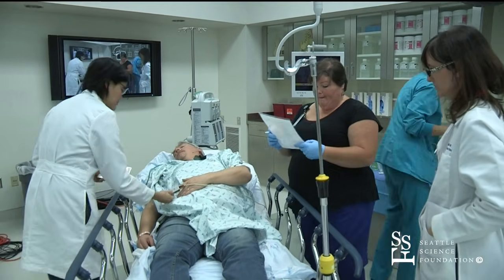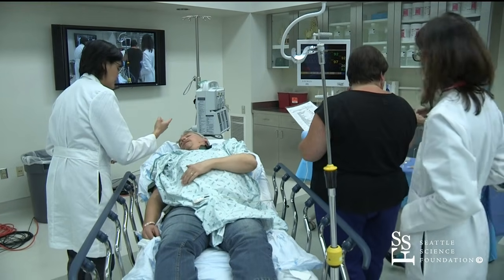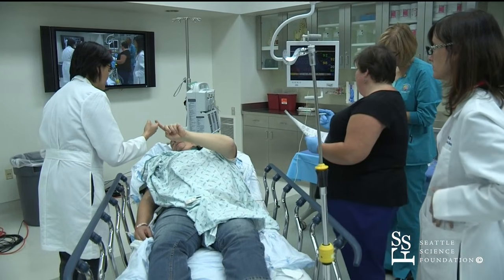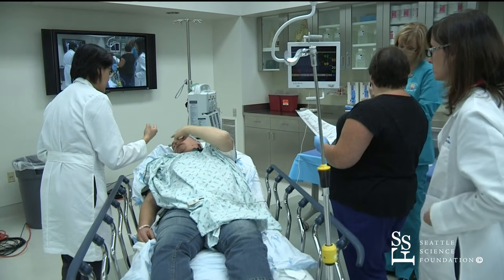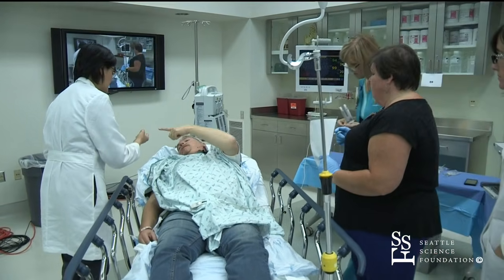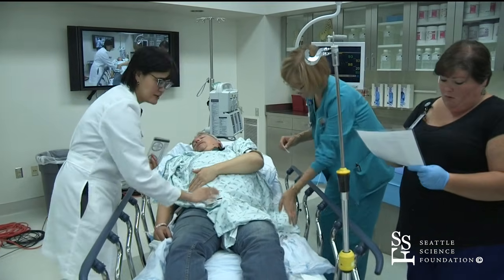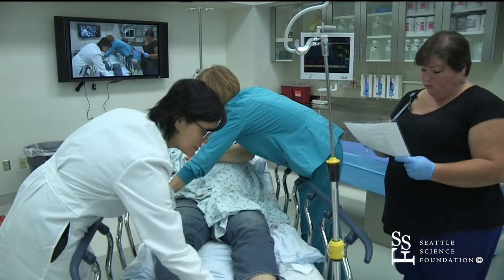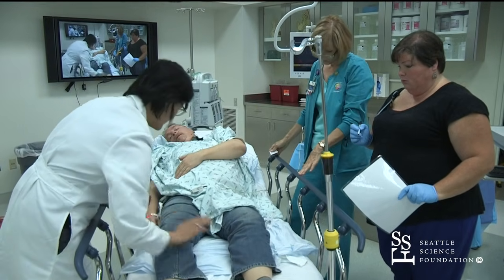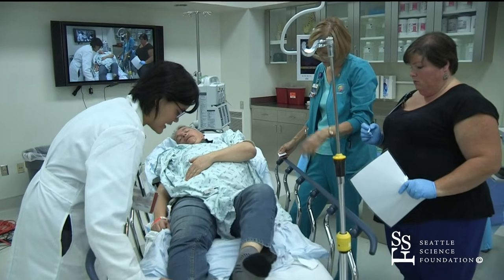I'm going to remove this. I'm going to have you take this finger right here and touch my finger. Use that same finger and touch your own nose. Yes, there you go. Okay, and then touch my finger. Good, touch your nose. Great. Okay, so no ataxia on the left. Okay, let's take this leg right here. Do you feel me touching you on the heel? I'm going to have you take that heel and touch it to the kneecap, and then bring it down to the ankle if you can.